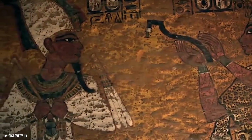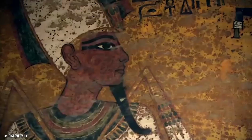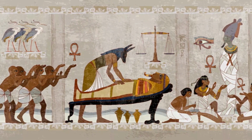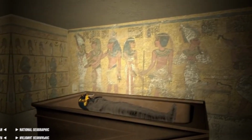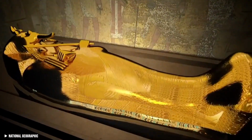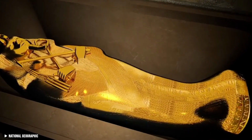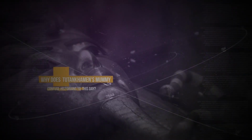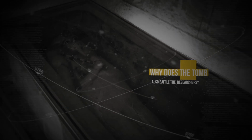Ancient Egyptians believed that a pharaoh, after his death, would talk to the gods on their behalf. The mummification process would be a sacred one, and that's why it would be handled with the finest care, and tombs were ornamented with great respect. But why did they make an exception for Tutankhamun? Why did Osiris have his fingers severed? And why does Tutankhamun's mummy confuse historians to this day? Why does the tomb also baffle the researchers?